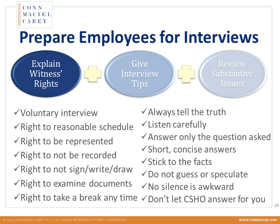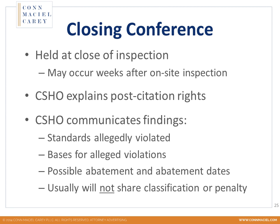And then moving on to closing conferences. Closing conferences can be held at the close of the inspection. This might be at the end of the on-site inspection. You also might get a call about 2 to 3 weeks later, could be months later, indicating that they're ready to have a closing conference. Always want to take advantage of these closing conferences.